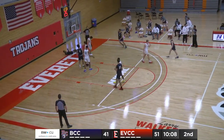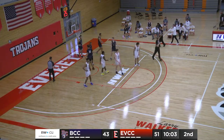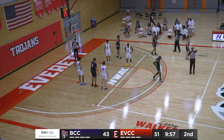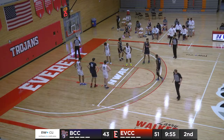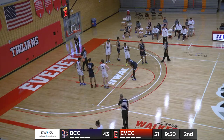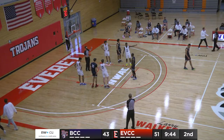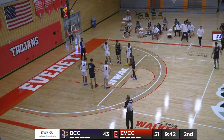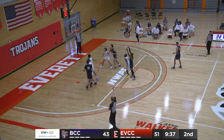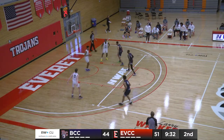Baker lays one off the glass and gets a whistle on the way. Eight-point game. Tony MacArthur drawing his first foul. Sends Olanda Baker. Baker from Eastside Catholic High School, up here from Auburn. First shot is good. Completes the three-point play.